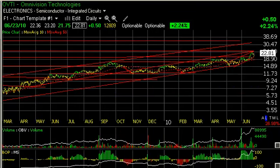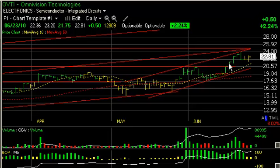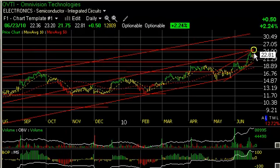OmniVision, which we exited recently, continues to act well. You can see the run up here into the overhead resistance. Now there is a triple resistance zone up around 25, which was our trading target. And I do believe it could get up there. It's going to be interesting to see, though, once it gets there, if it can punch through and move to secondary targets of a more intermediate nature in the low 30s.